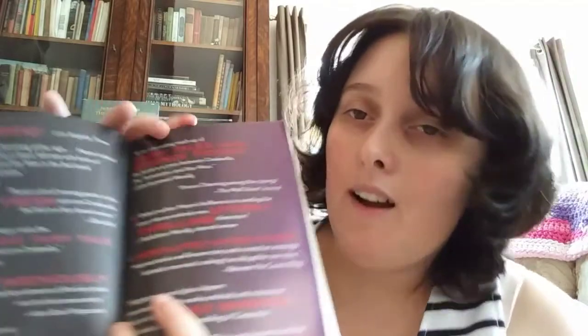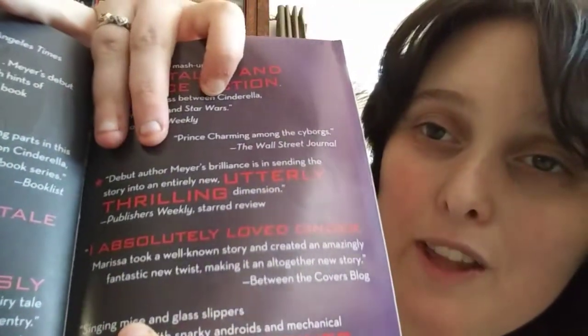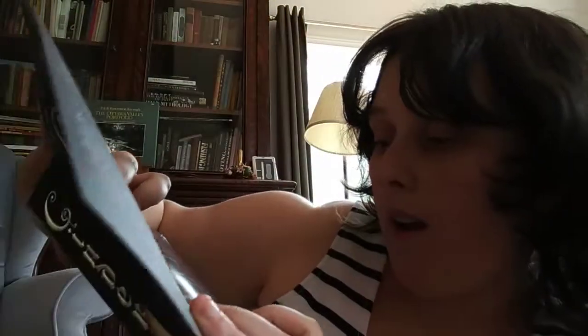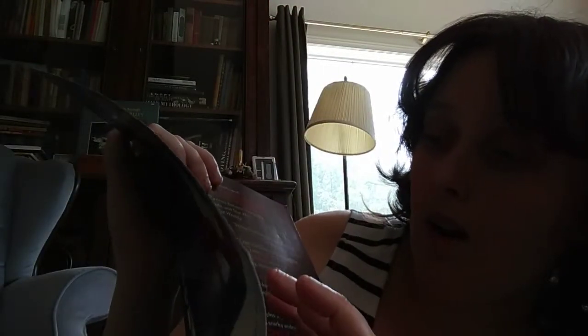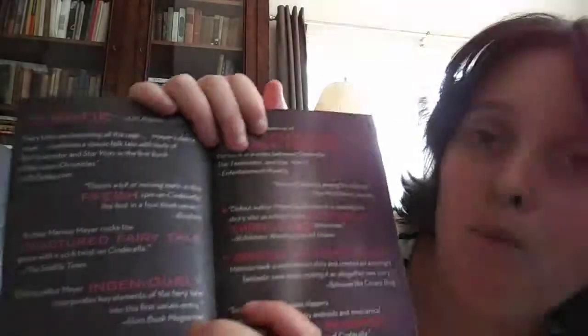It was okay. It was not the worst thing I've ever read, but it definitely did not live up to the hype, in my opinion. I did not find it utterly thrilling or richly imagined or spellbinding. I definitely was not spellbound by this story. The hype, I just don't understand the hype. I really don't. It was an okay story. But to be honest, it just was not for me.